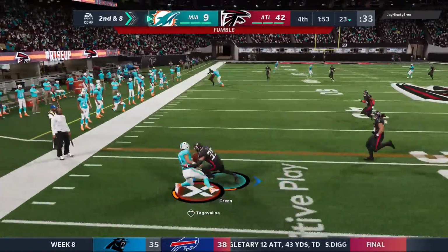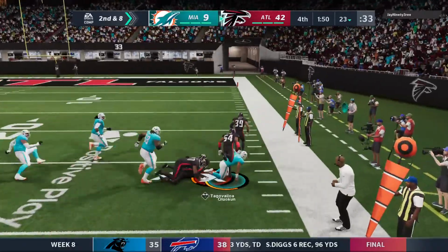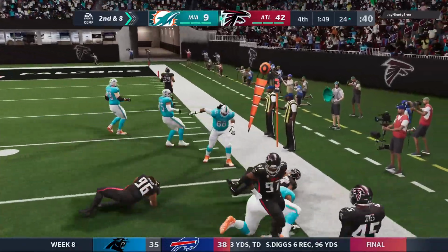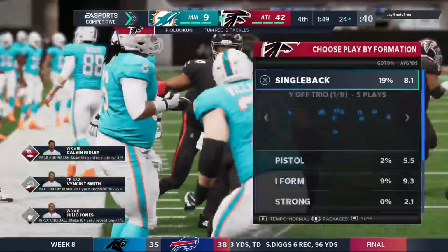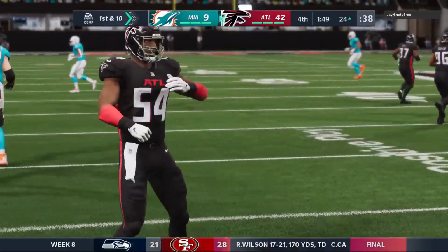That's not a problem. To a hit, and the ball is out. And the Falcons grab it. And they have the football and will take over at the 24-yard line. And I don't know that fumble is going to matter a whole lot.